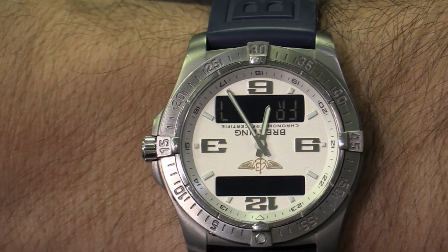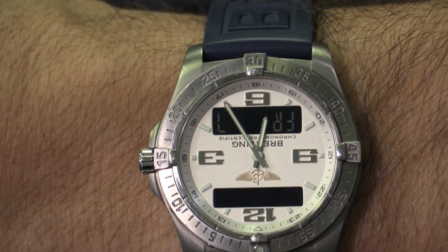Jaeger-LeCoultre, Vacheron. Okay, Josh, your Breitling Super Quartz Aerospace does not count, even though, yeah, it does have a minute repeater. Hey, that's a minute repeater right there. Tenfold, right? You're not lying. It does repeat the minutes. Something is lost in translation there.